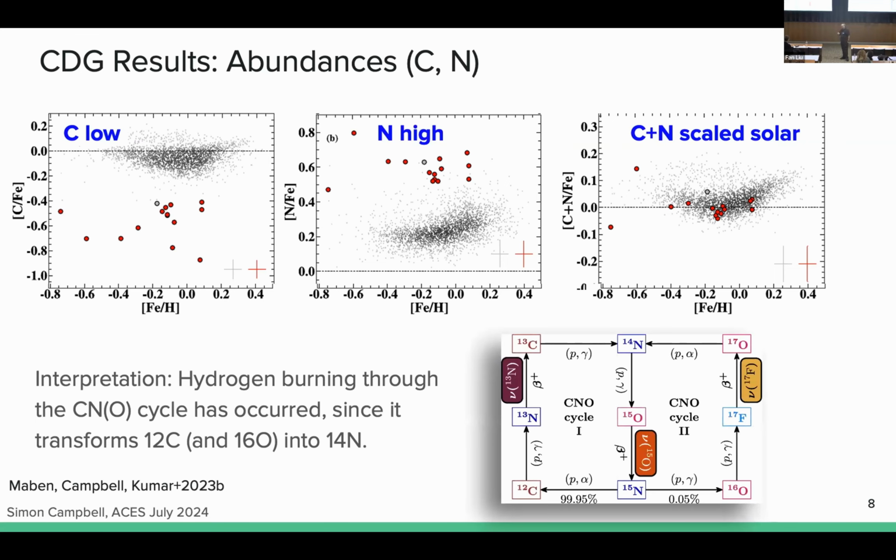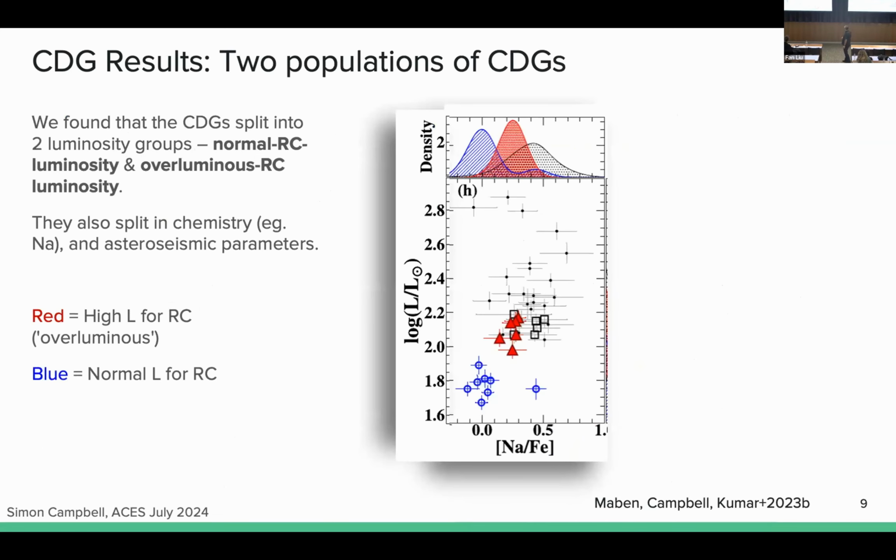So the CNO cycle burns hydrogen, and it uses the CNO isotopes just as catalysts. They get rearranged, but the number of CNO isotopes does not change. And so what happens is that carbon basically goes to nitrogen, and if you're at higher temperature, then you might get oxygen also go to nitrogen. The number is conserved, and so this is what you expect. You expect to end up collapsing to the original composition, which is usually scaled solar. So that's another important clue.